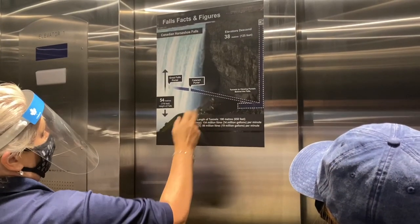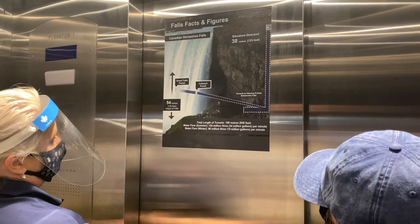Okay, we're currently going down 125 feet. When you get to the tunnels, there's two sides. So you're going to come around to the observation area, downstairs and outside to the falls.